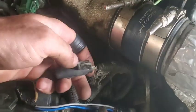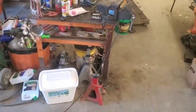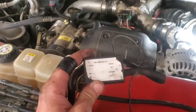So right now, let's just go ahead and get this off, because I don't want it on this pickup. And we'll plug this back in. Okay, pull this thing out because it's junk. Okay, so I don't really know what this is. It's some kind of an aftermarket module.